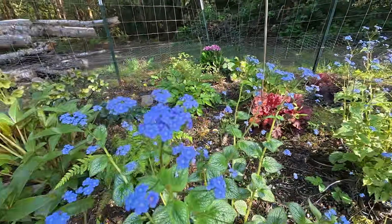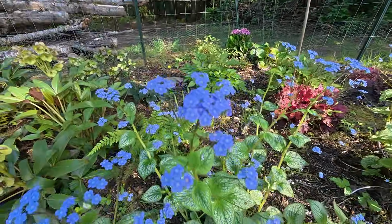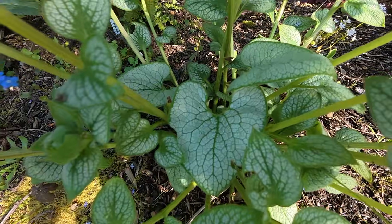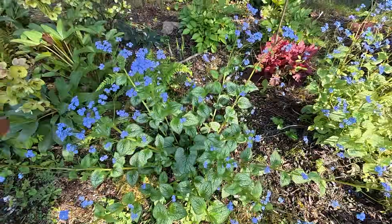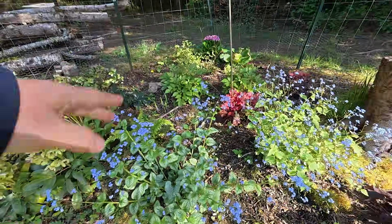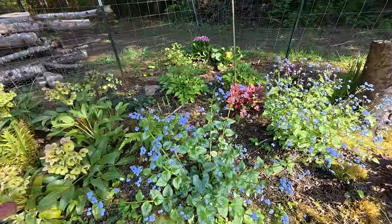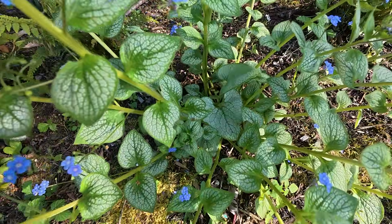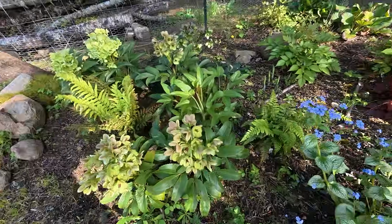Oh, that is a true blue flower. And these, they have these big silvery leaves. So once the flowers are done, we can cut those back and it'll have this big clump of that gorgeous silvery green foliage.